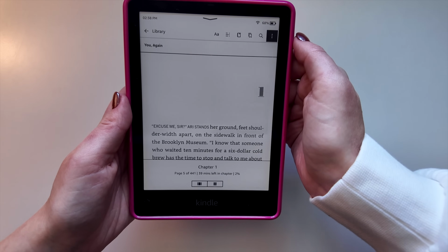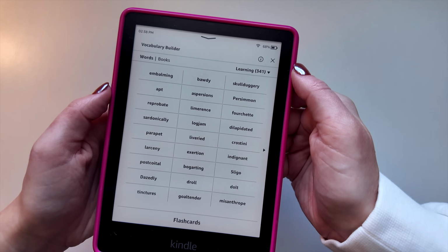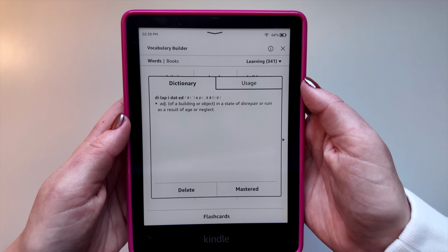You can access your vocabulary builder by clicking on the page, clicking the 3 dots in the top right of the page, and then clicking on vocabulary builder. This is just such a cool feature because it really helps you learn new words while you read, and that's something that I think is an added bonus of being a reader, is exposing yourself to new vocabulary words and expanding your vocabulary.